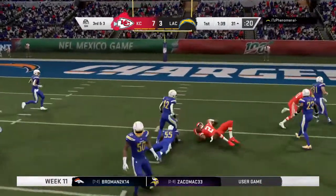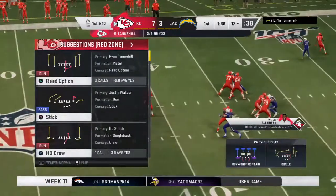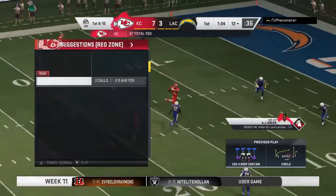He's got his man here. It's Green. And he's brought to the ground with another 1st down at the Chargers' 12-yard line.